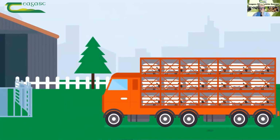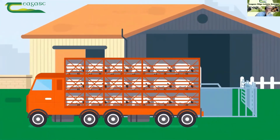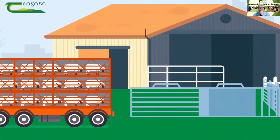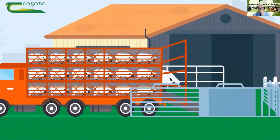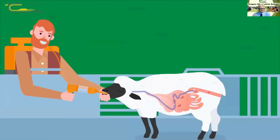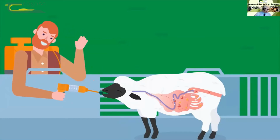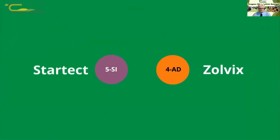Another potential source of resistant worms can be bought in sheep. It is important that when buying sheep or bringing sheep onto your holding from another holding, that you take steps to eliminate any anthelmintic resistant worms that those sheep may have. This can be achieved by treating sheep with an anthelmintic that is known to be effective even against anthelmintic resistant parasites. These are Class 4, Zolvix, or Class 5, Startect.